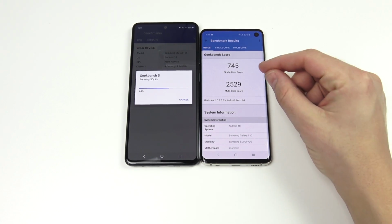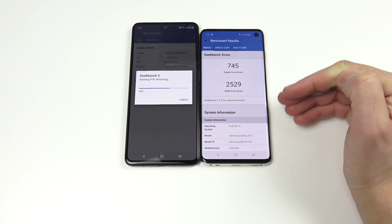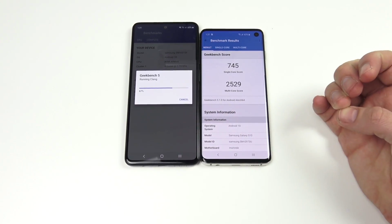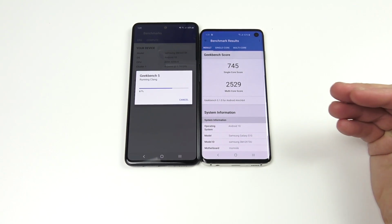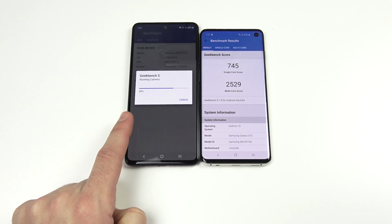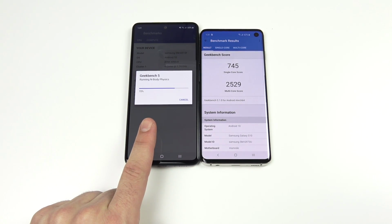And so here are the scores for the Galaxy S10, 745 on the single, 29 on the multi for Geekbench 5. You can see that we're only at 62%. This is just showing how much more powerful you get in the CPU department. Just paying a couple hundred dollars more, you're getting a much more powerful CPU. And this is where the difference does shine. You can see we're just slugging along here on the Galaxy A51 at 72%. I'll be back when it's fully done.